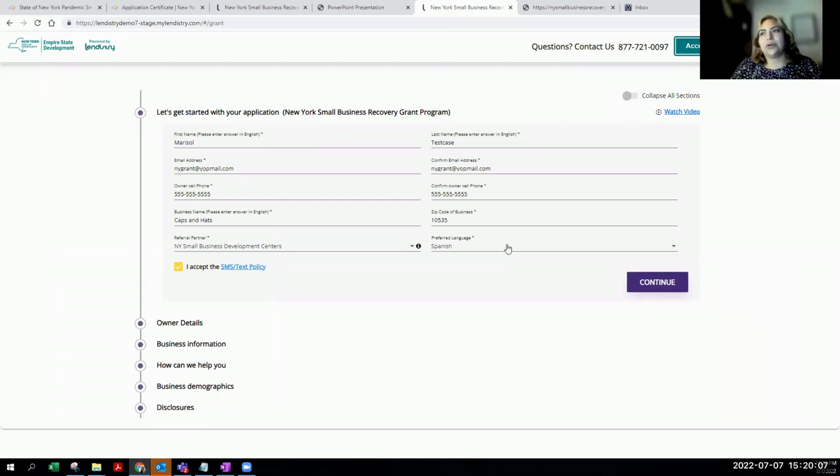So going back to the actual application, the first part, which is the let's get started with your application, is what creates your username for the application so you could come back in and out if need be, or check on the status of your application. So you enter the information as needed. Please use an email that you're able to check constantly and that does not start with info or contact or no reply. We want something that is more personal, but certainly that you are checking frequently.